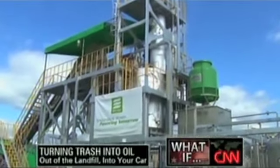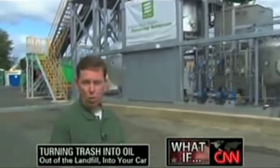There will likely be more questions about the efficiency of these generators, the quality of oil they produce, the environmental component, but Michael Hahn is charging ahead with this technology. He says he's flooded with orders from entities in the U.S., Europe, and Asia for dozens more of these generators. Wolf?